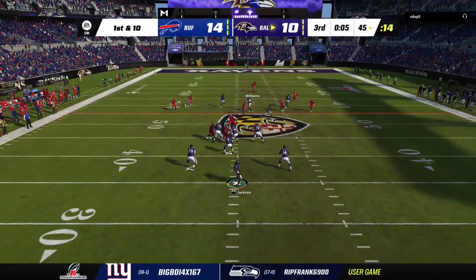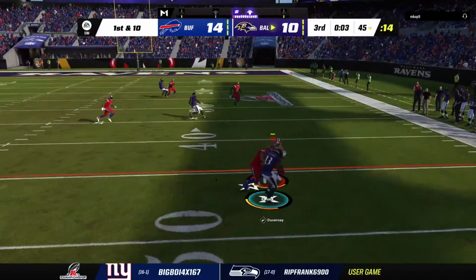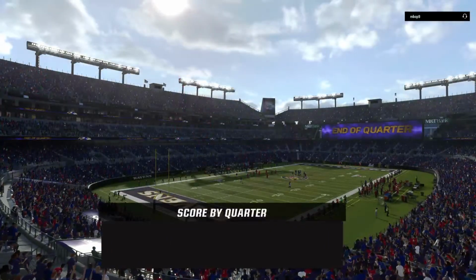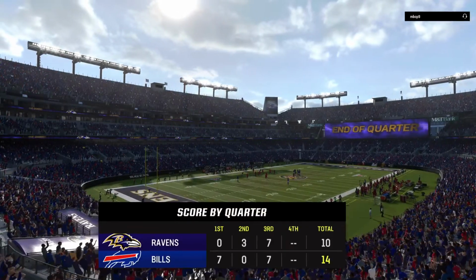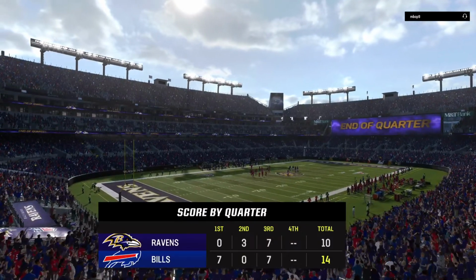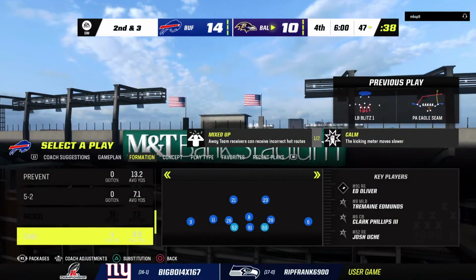Jackson now. Oh, there's that man again. It's complete, and they'll get to him after a gain of 7 to the 47. 1 quarter remains for the right to go on to the Super Bowl. We'll return with more after this. You're watching the NFL.